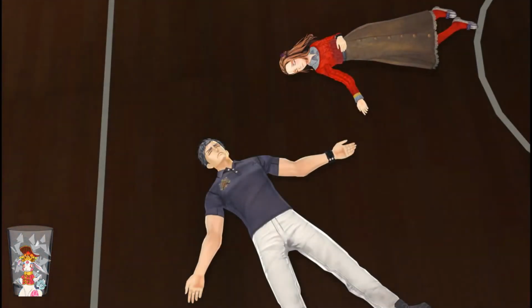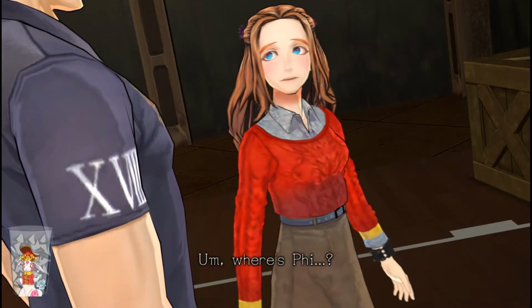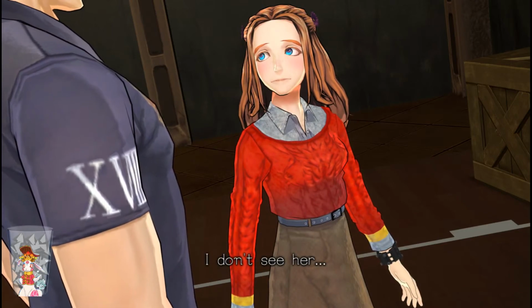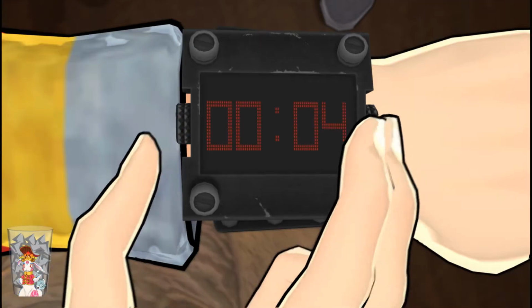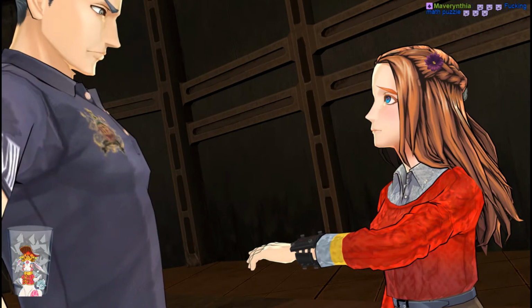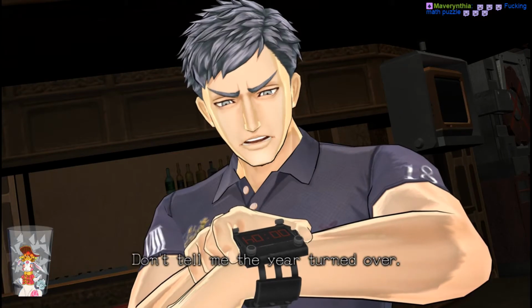So now, welcome to the transporter room. Where's Vi? I don't see her. She could have woken first and wandered off. Sigma? Sigma! Huh? It's after midnight now. What? Don't tell me the year turned over.